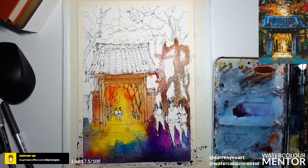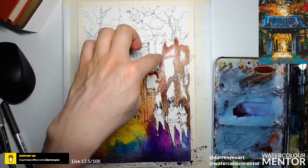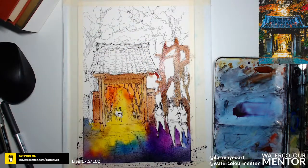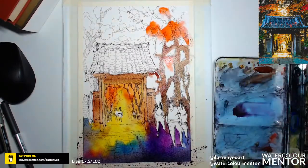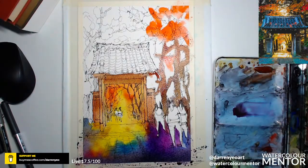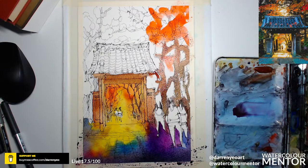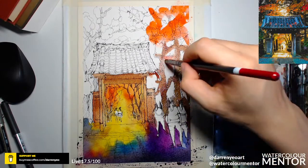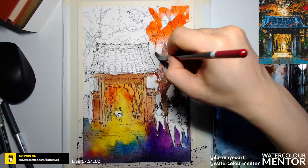Something like that. For example, in this area here as well, we can put in a bit of orange. Let's get in some of these fall colors, a bit of orange and a bit of red mixed together. We can already start putting it in. This is a kind of shortcut way, and honestly, I think it's one of the best ways to paint in watercolor, to let everything mix together, all wet into wet work like this.